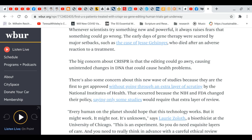Well, it seems they've gotten over their concerns with that because they're going to use the CRISPR technology in the new vaccine. There's also some concern about this new wave of studies because they're the first to get approved without going through an extra layer of scrutiny by the National Institutes of Health. That occurred because the NIH and the FDA changed their policy, saying only some studies would require an extra layer of review. Well, isn't that something?